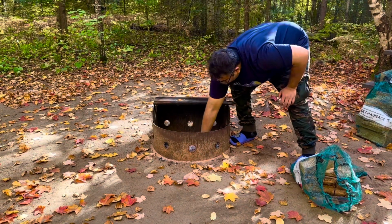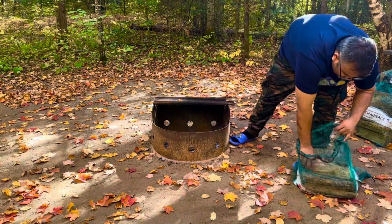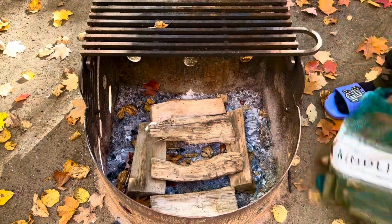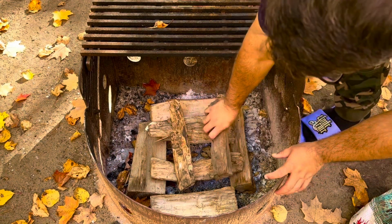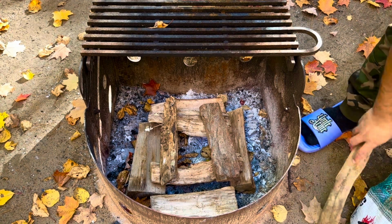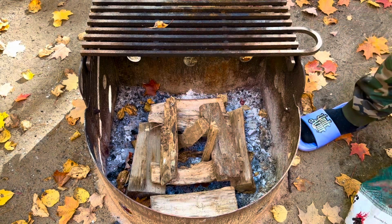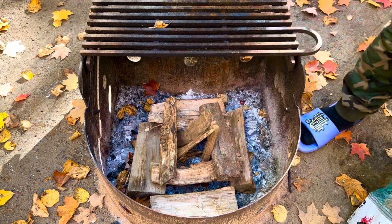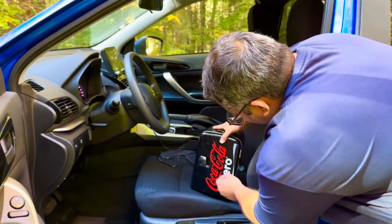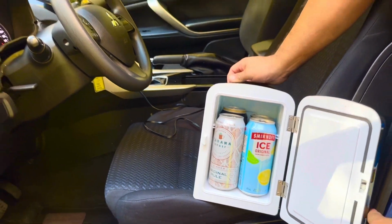Additionally, we arranged a fire pit for our evening campfires. To ensure we followed park rules, we purchased wood and kindling from the park's visitor center. Remarkably, my husband had a nifty mini fridge at home that connects to the car and keeps drinks cool, which came in handy.